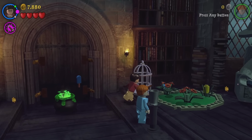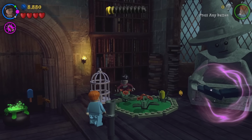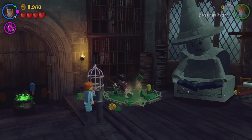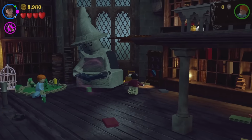Why is this so shiny? This cage is so shiny. I'm so suspicious of this. Wait, what is that blue thing? Oh, okay, that was just some money. Destroy everything! Wait, what is this though?